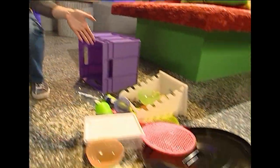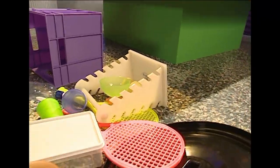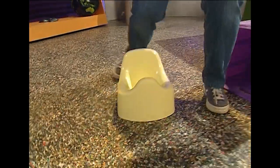Everything in this pile is plastic. Plastic drink bottles, plastic toys, plastic lids, plastic containers, you name it, it's plastic and it's there. Now, they might be different shapes and sizes and colours, but they're pretty much made of the same stuff. Plastic, including this chair. Ugh. So the question has to be asked, what is plastic?